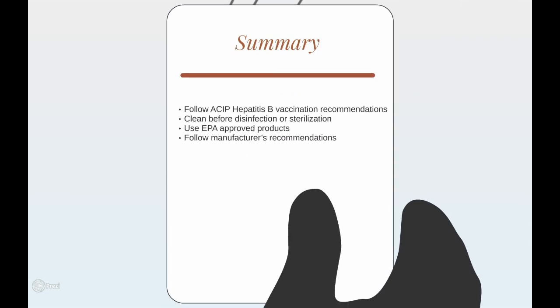In summary, follow ACIP hepatitis B vaccination recommendations for healthcare personnel as well as patients. Disinfection or sterilization cannot be achieved without pre-cleaning, so be sure to clean all medical instruments and devices as a first step in the disinfection or sterilization process. EPA-approved product must be used in accordance with the manufacturer's recommendations to achieve the desired levels of disinfection. With any disinfection or sterilization process, be sure to use correct dilution, contact time, and temperature.